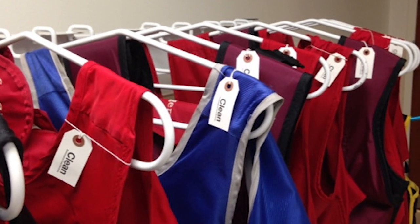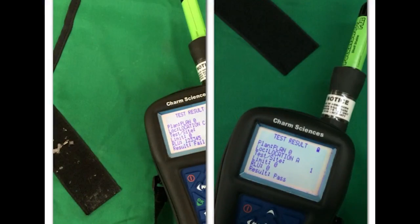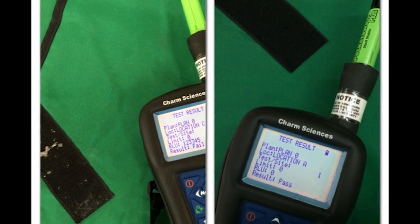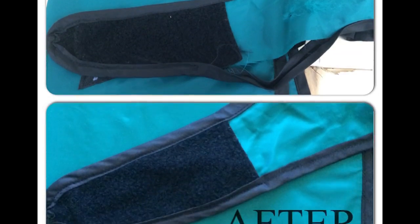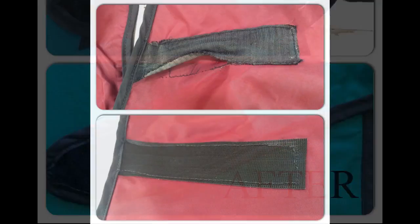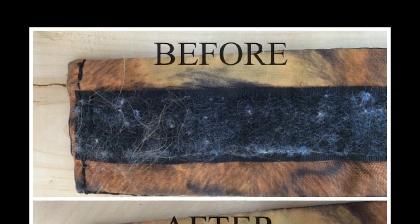After using the processes that RCS uses and they test, you're pretty confident that they got all the organic matter off of the surface of that lead apron. Not only does RCS clean it, but they also make it look nice and pretty and fix little holes or stitching, things like that. So I think my responsibility is to make sure that it's presentable equipment, it's clean for the patients as well as the employees wearing it.